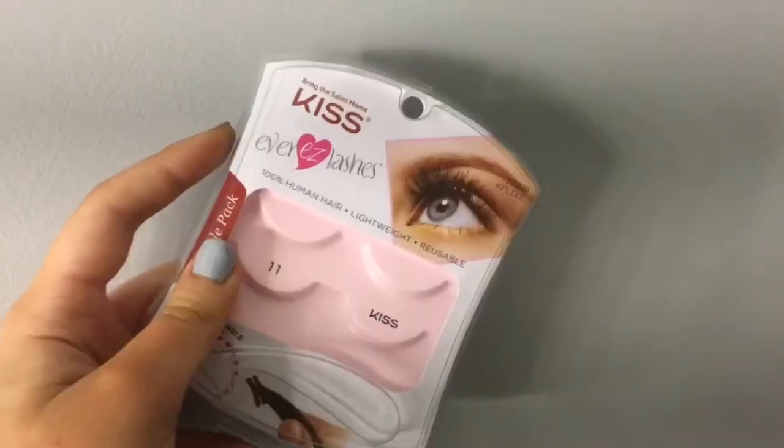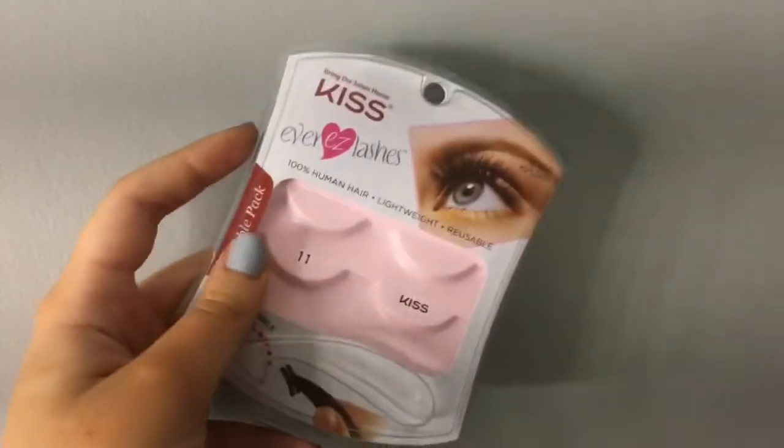But anyways, I'm actually wearing my all-time favorite drugstore lashes right now, and they are the Kiss lashes in the style 11, and they're 100% human hair. They're super lightweight. So if you're just starting using lashes, use these. These are super lightweight, and I can bear to wear them all day, and I can barely tell that they're on.